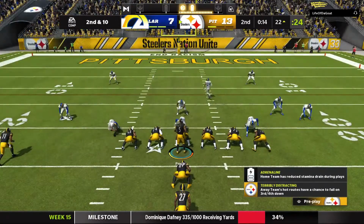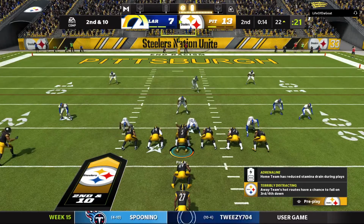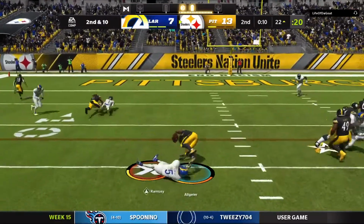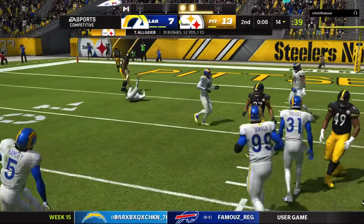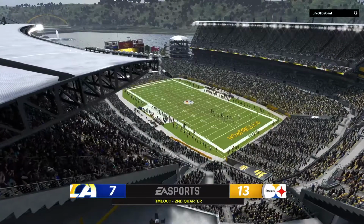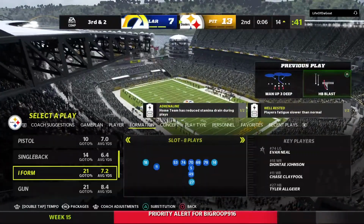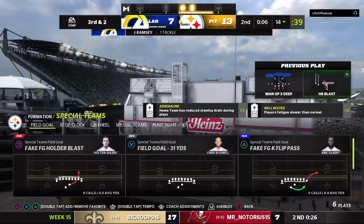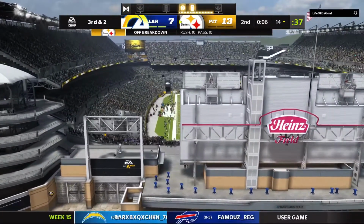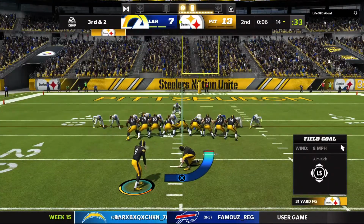Second and 10. And they give this time to the tailback. And he's going to get this one down inside the 15. That'll leave them with a 3rd and 2 coming up. They got 8 yards there. And offensively, they'll take the timeout with 6 seconds left in the second quarter. So on 3rd down, the field goal unit will come out as they'll try to get 3 before half.